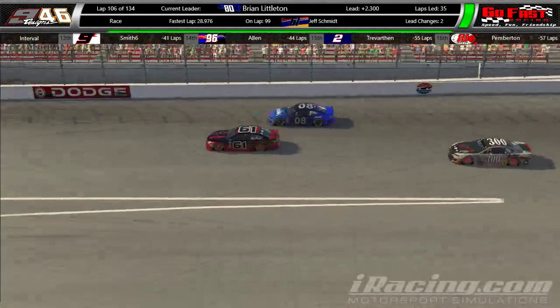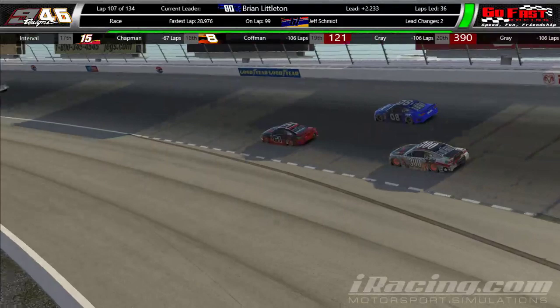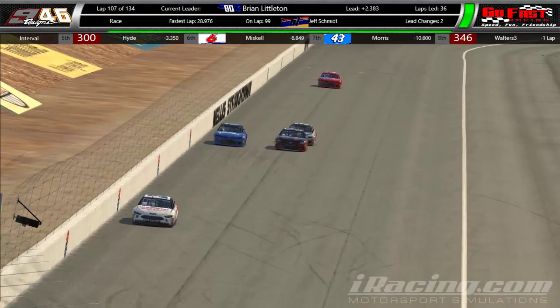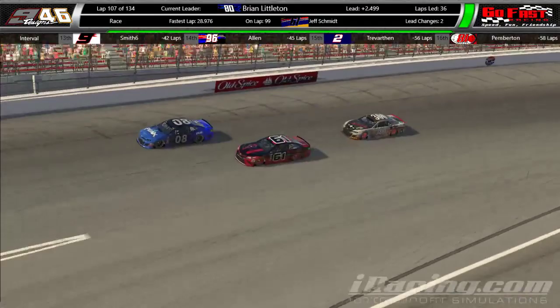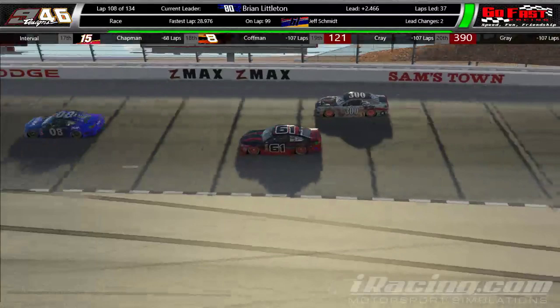The 80 of Brian Littleton stepping that lead out to almost 2.5 seconds. Now the 304, James Troy, going to have a hard time making all that time up. Did you see the 300 of Roy Hyde working the bottom line on the 08 of John Stafagos? Three wide battle for third place. Roy Hyde tucks it back in, thinks better of it. Looked like the rear end of that car was getting out of shape just a little bit as they were working their way through turns three and four. 300 of Roy Hyde out there on the outside of the 61 of Jeff Smith right now. Still holding strong on to third place is the 08 of John Stafagos.